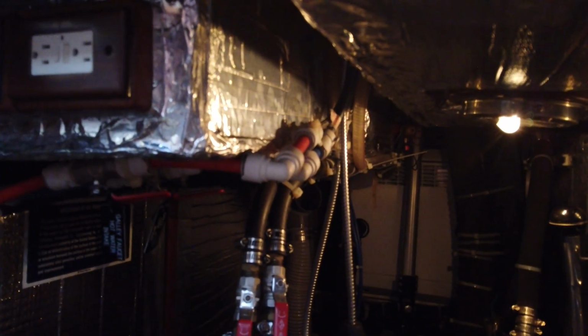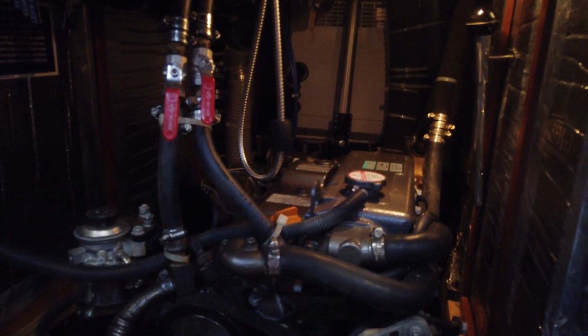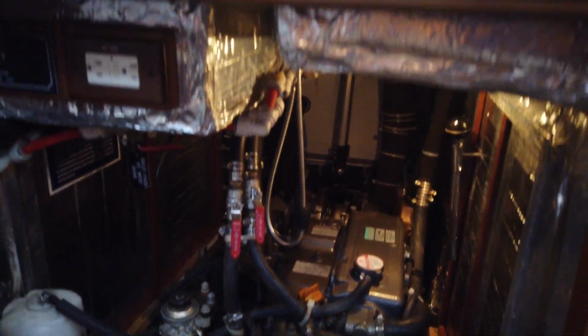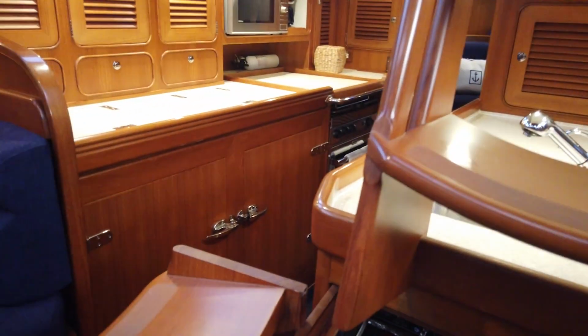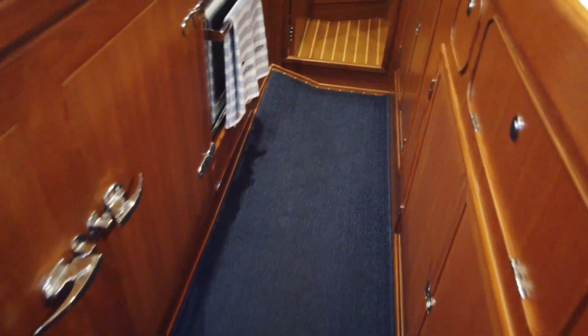We're going to see it in a second here, but we can start to see our generator. That is a Northern Lights 6 kW generator. Like I said, it's got 303 hours on it. There is additional access right here, and your primary access for oil changes and such is right here. So what we can see here is our oil change pump that is plumbed to the engine, transmission, and generator.